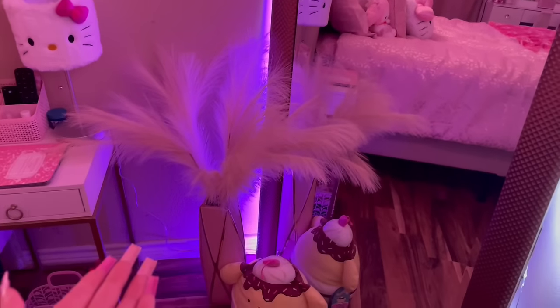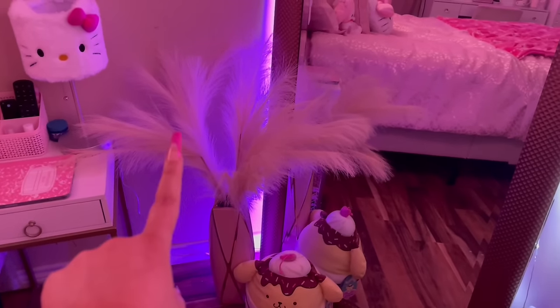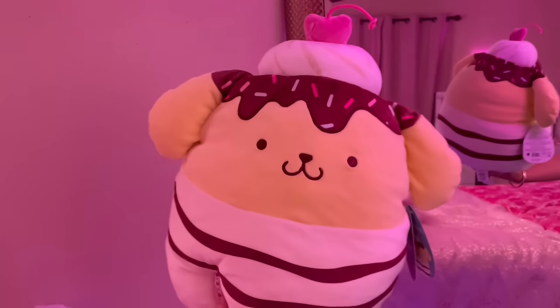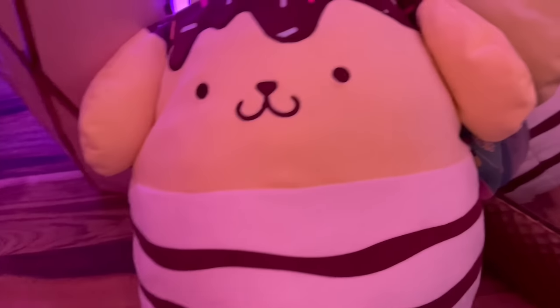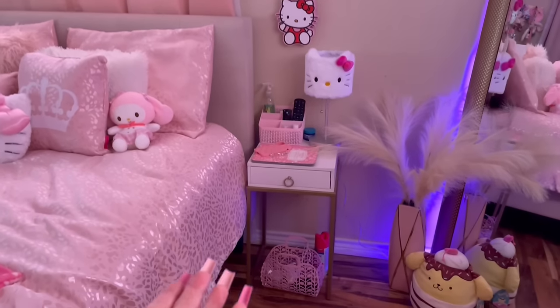And then next to my mirror, I have this pampas thing, whatever you call it. I found this at Ross, and I found the vase at Burlington. And of course, I had to add my cute pampas in. I found this Squishmallow at Walmart, and I just thought he looked really cute right here. You know, he's just chilling. And lastly, we have my nightstand.